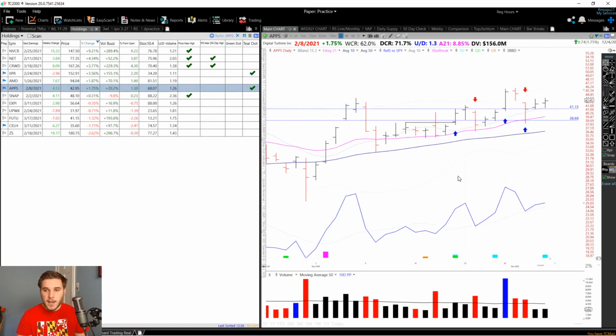Next up, we've got APPS, and at this moment, I think I am overtrading this. I initially bought on this day as it broke above this high. I got an entry of 38.68, so a very strong buy, but then it moved up once again, and then kind of like NVCR, had a very strong reversal and stopped me out very close to break even.